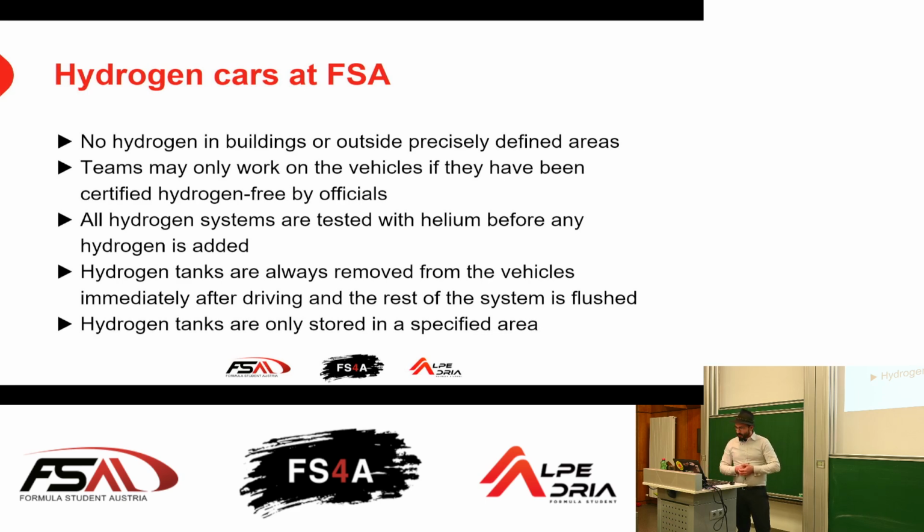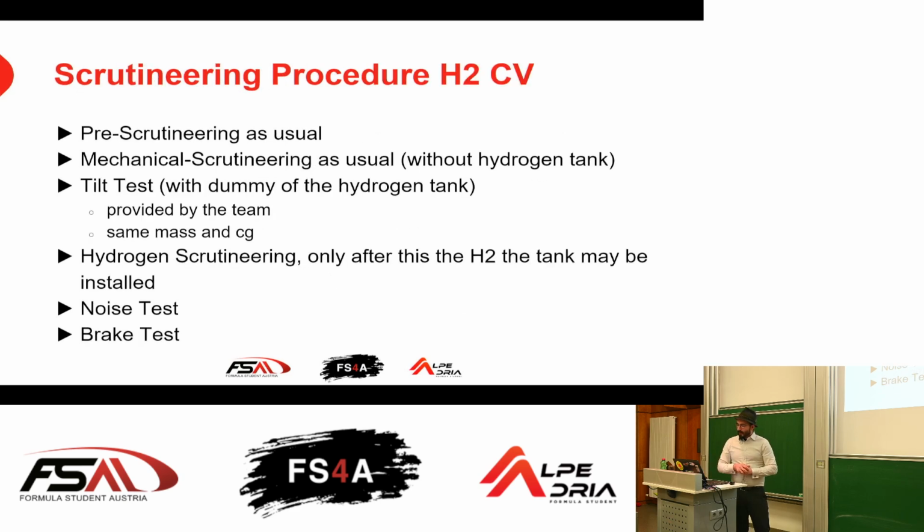Yes, and as I already said, the tanks will be stored in a specified area. Some details of the scrutineering procedure with regards to hydrogen combustion cars.